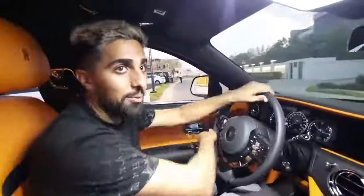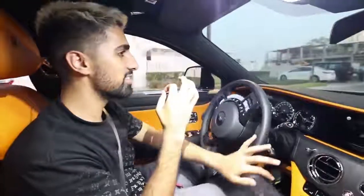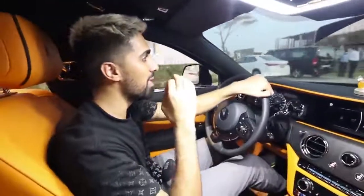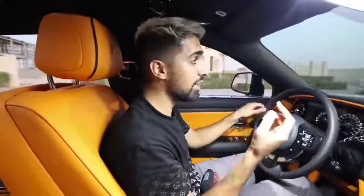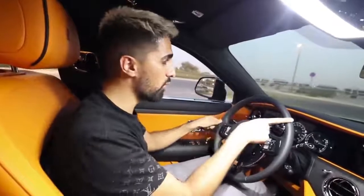Alright, bye-bye. Right now, we're inside the 2021 Rolls-Royce Ghost. This car is absolutely amazing. So guys, as I was saying, steering a Rolls-Royce is super easy. They have the smoothest steering in the world. You can literally steer with one finger, guys.